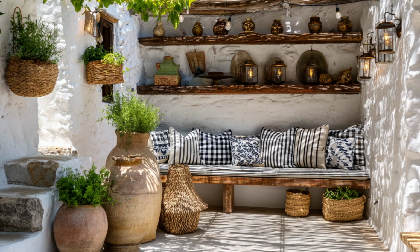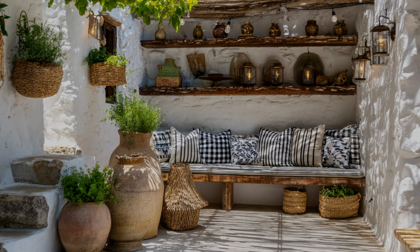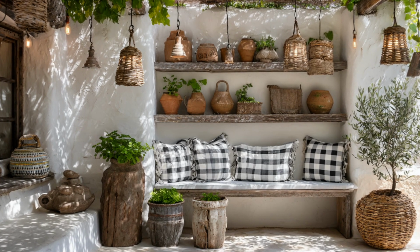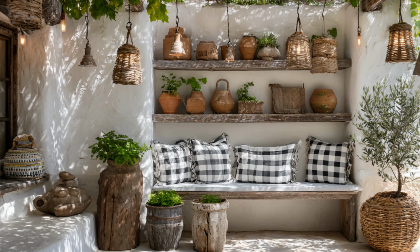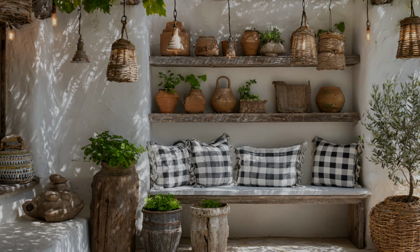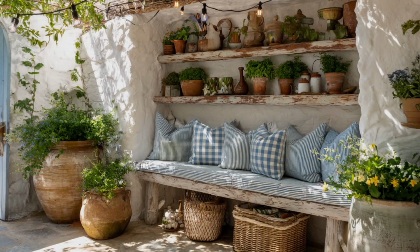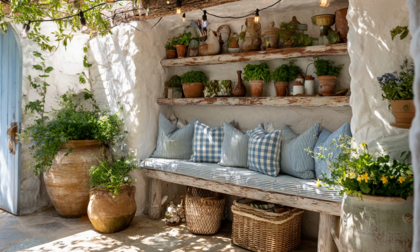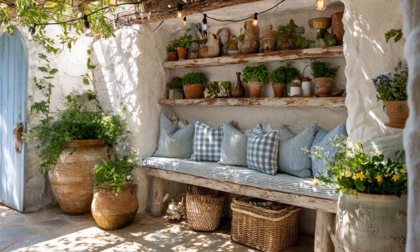Imagine a whitewashed wall as the backdrop, with hanging clay planters and a worn wooden bench adorned with gingham pillows. You could use a wrought iron lantern on a reclaimed wood table alongside a basket of herbs. This combination works wonderfully in small spaces because it's layered without feeling cluttered. It allows you to showcase personal finds, repurpose materials, and create a space that feels both sophisticated and comforting.